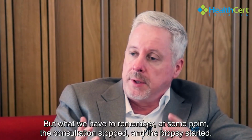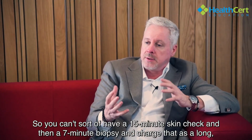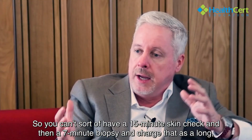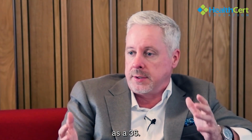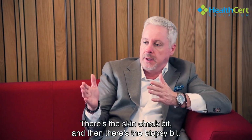But what we have to remember is, at some point the consultation stopped and the biopsy started. So you can't have a 15-minute skin check and then a 7-minute biopsy and charge that as a 36. You don't add the time together of the entire process. There's the skin check bit and then there's the biopsy bit.